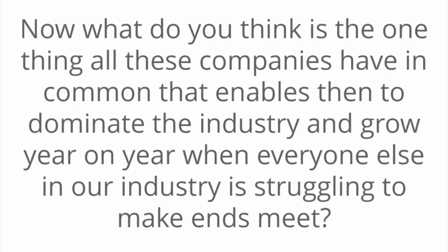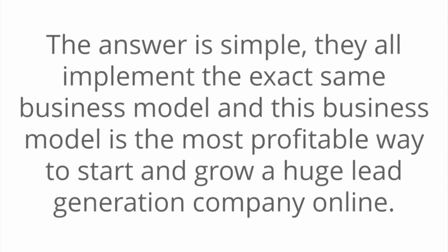Now, what do you think is the one thing all these companies have in common that enables them to dominate the industry and grow year on year when everyone else in our industry is struggling to make ends meet? The answer is simple. They all implement the exact same business model, and this business model is the most profitable way to start and grow a huge lead generation company online. Now let me show you why their business model works so well.